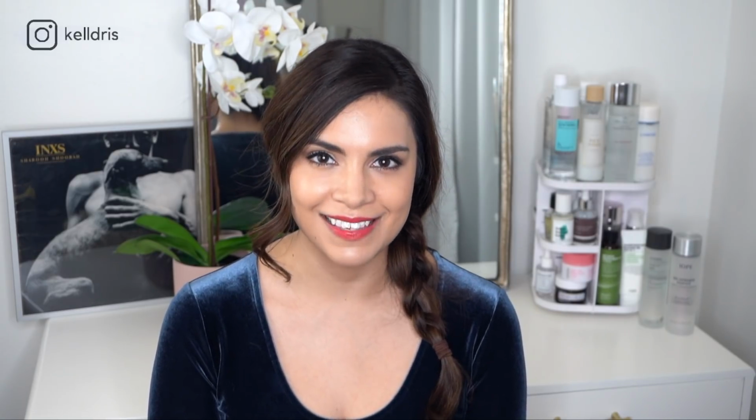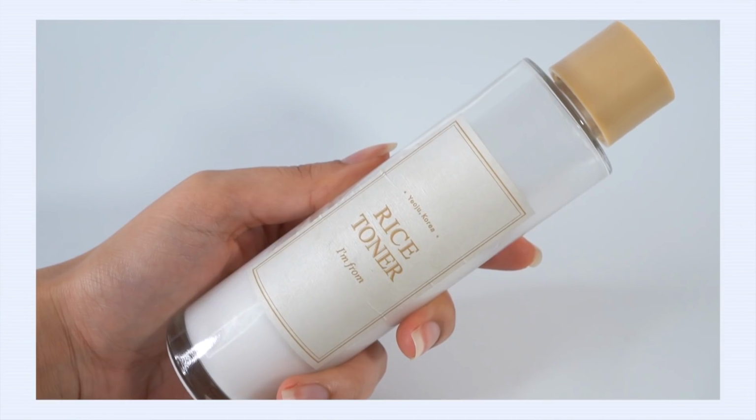So I'm From Rice toner has, gasp, rice. Yes, 77% rice extract. This also features rice bran. Now, rice, as mentioned earlier, can really help even out your complexion, give your skin a really healthy kind of lit from within type of brightening. We're not talking about super hyperpigmentation fading, but rice can definitely help contribute to an overall really healthy, sort of translucent, glowy type of complexion.